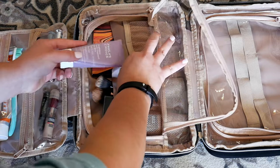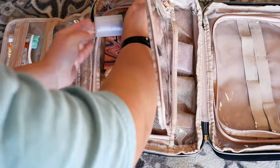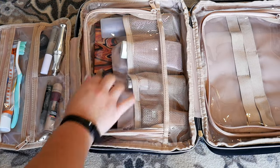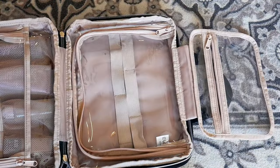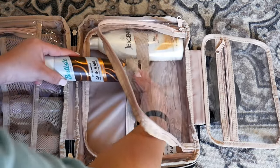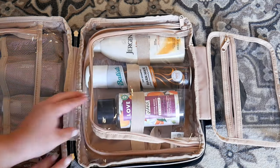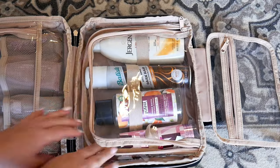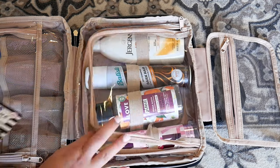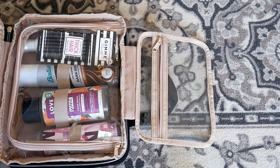This section's kind of more of my makeup and moisturizers. And then for this last section, I can hold on to full-size bottles. So I'm placing my lotion, shampoo, and dry shampoo, my perfume, anything that's full-size. And it's so great in there. It feels nice to not have all these tiny little travel-size products. Just take the whole thing.